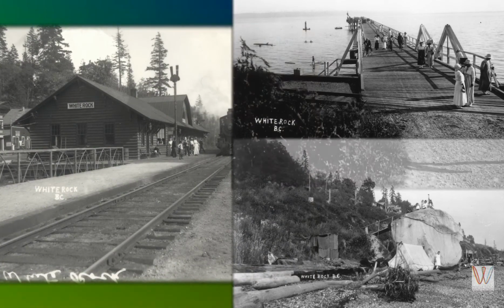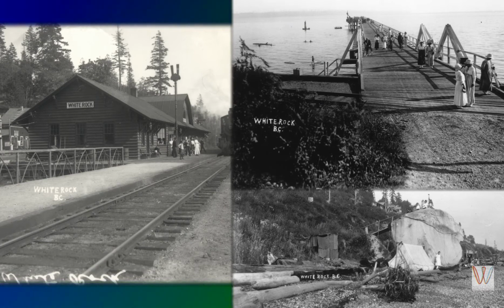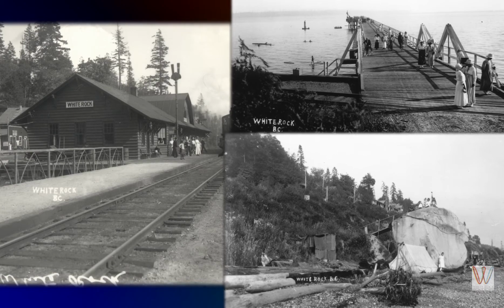3 years later, the Historical Society was again successful in lobbying City Hall, and the pier and the rock were given official heritage status in 1982.